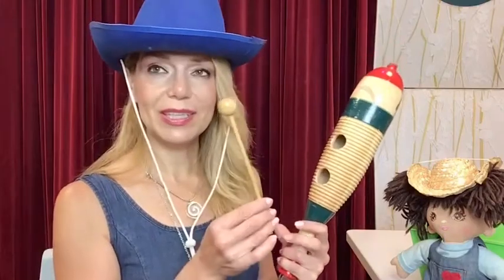We are gonna start with a song called See My Pony. For this song, we are gonna use a percussion instrument made of wood. We are gonna tap the instrument with a little mallet.